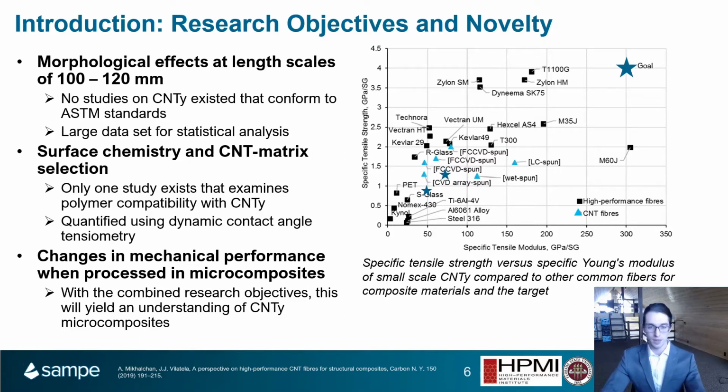So on the right-hand side is a small teaser. You will see 2 stars as well as the final goal. Those 2 stars are where the yarn started when I first had them, and then where they moved, and by the end I'll show you where they're closer to at this point in time.